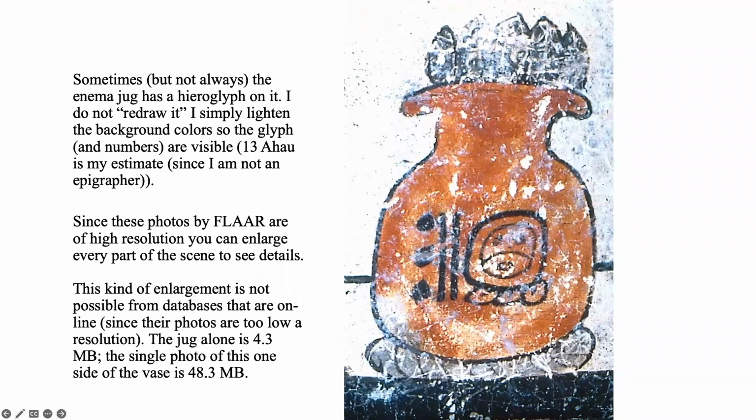Now here again is a close-up, one of my photographs. The jug alone is 4.3 megabytes, and my photograph of the vase is 48 megabytes. And what I'm trying to point out is that a database on the internet is hard and expensive. With Paul, we're going to try to figure out how to make some of our photographs available, keeping in mind that when I photograph something with a 4x5 or an 8x10 camera, that one photograph is over a gigabyte. So we want to make these available, but it's not going to be easy because of the file size, because our photographs are that quality.